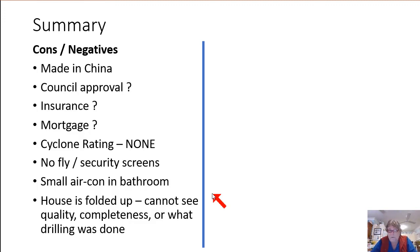Okay, and also what damage was done when the drilling was done by Australian Customs? Do they use great big drill bits or little tiny drill bits? Where are they? In the middle of walls? In the floors? In the corners out of the way? Who knows? I don't know. There's so many questions. That's another negative, really, is there's so many questions about it.